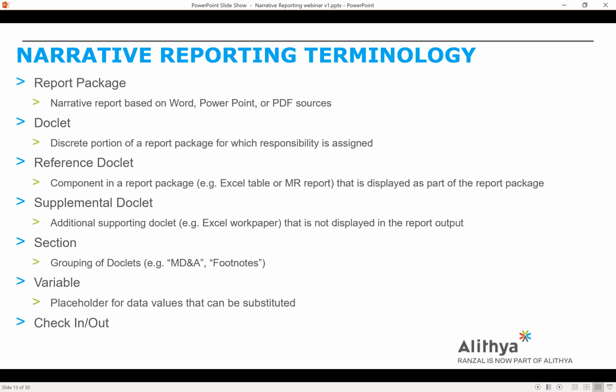And then there are variables. This is basically a placeholder for data values that can be substituted. So you might have a particular data value that you want to refresh. You can link that to dynamically pull in a value from one of your source systems, and by referencing that variable, the value can always be kept up to date. So it's similar to what you would do in some programming languages.